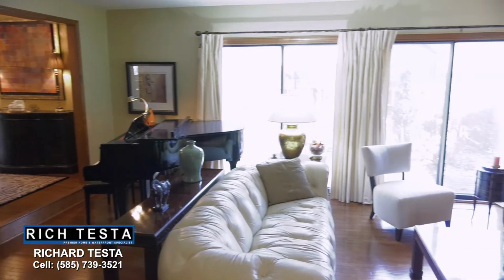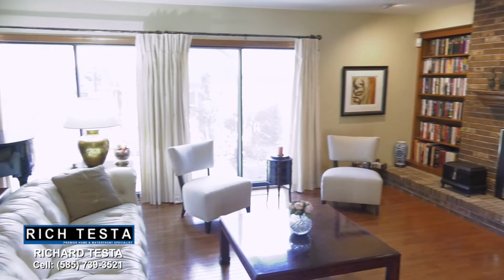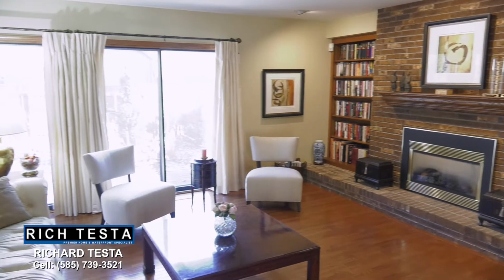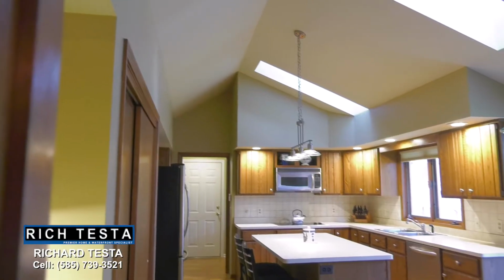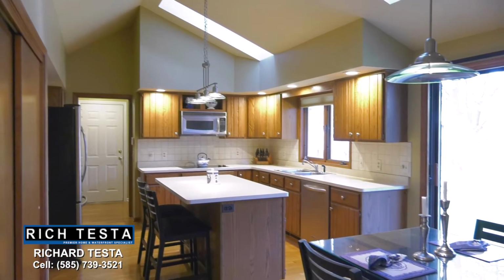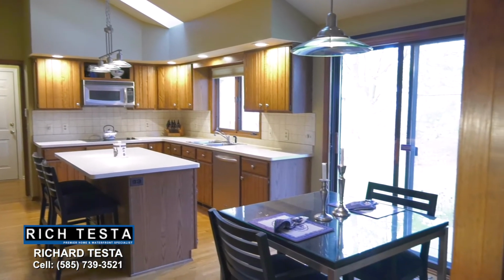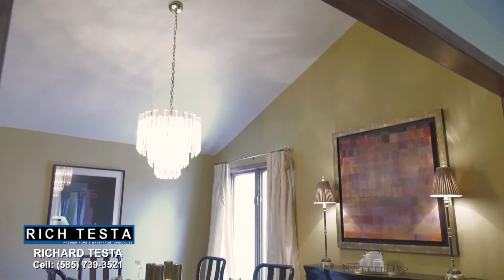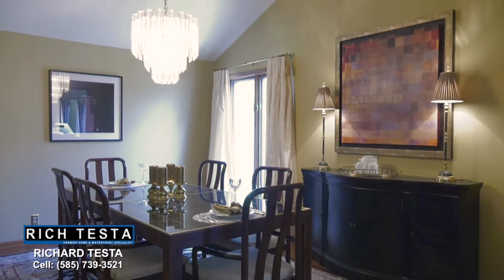This is elegant living. This home welcomes you with a spacious living room with patio access, beautiful hardwood floors, and a gorgeous gas fireplace, leading to a cathedral ceiling eat-in kitchen with wood cabinetry, stainless steel appliances, a center island with a breakfast bar and deck access, and a dining room with cathedral ceilings and beautiful hardwood floors.